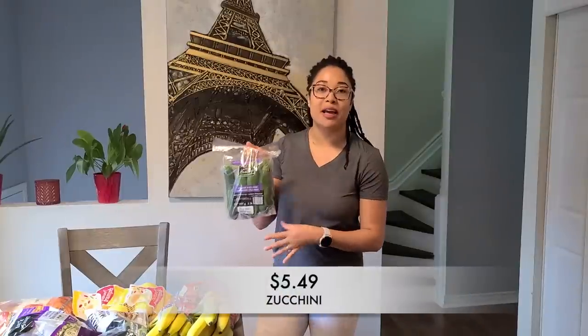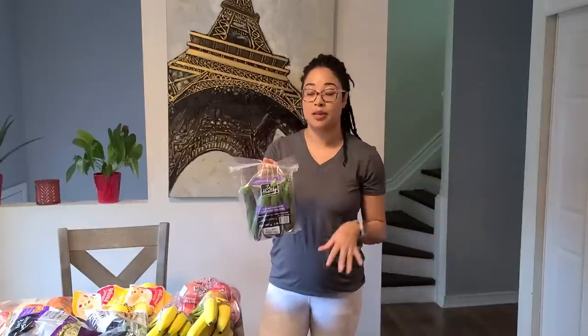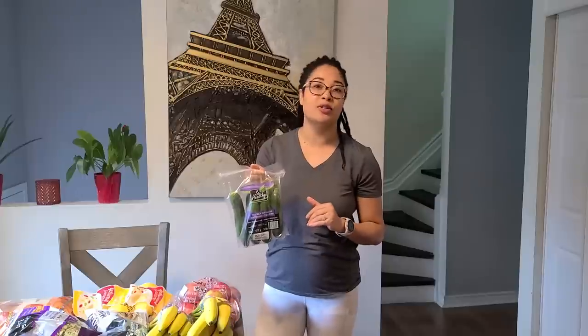To go along with the eggplant, I also got some zucchini. We completely went through our bag of zucchini that we got last time, so I went ahead and grabbed more. I've been really enjoying sauteing it up in a pan, and I also love having zucchini on the grill.